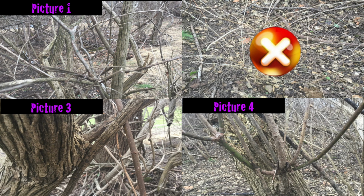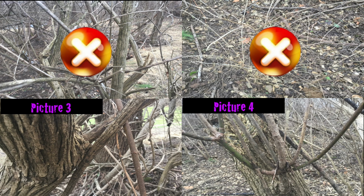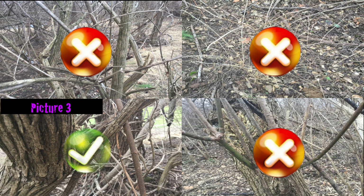Picture 2 is incorrect. Picture 1 is incorrect. Picture 4 is incorrect. Picture 3 is the correct one. You seen the four pictures? Did you log your answer on the poll to share with everybody else to see how well you did? Because if you picked picture number 3, you got this one correct. Picture number 3 was the better of all four pictures.